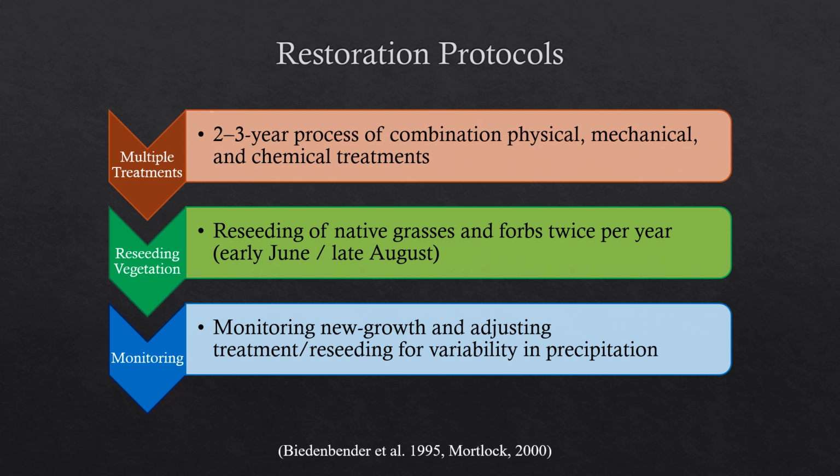The second year of treatment will exclude a winter burn and begin by repeating the previously mentioned spring mow and/or glyphosate spot treatment followed by native vegetation reseeding in June and late August. Successful sprouting of native seeds after reseeding are dependent on the amount of precipitation received during winter and summer seasons.